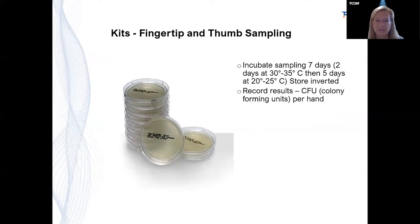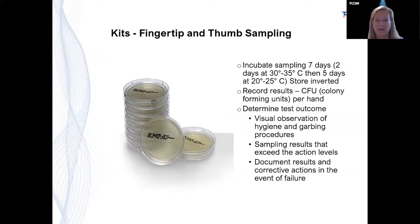If you were to interpret this yourself, you are going to be looking for colony-forming units, or CFUs, per hand and determine the test outcome. And during this process, you're going to visually observe the person who's being tested for hand hygiene, garbing, et cetera, and then document results. Make sure you keep documentation of the results and corrective actions.